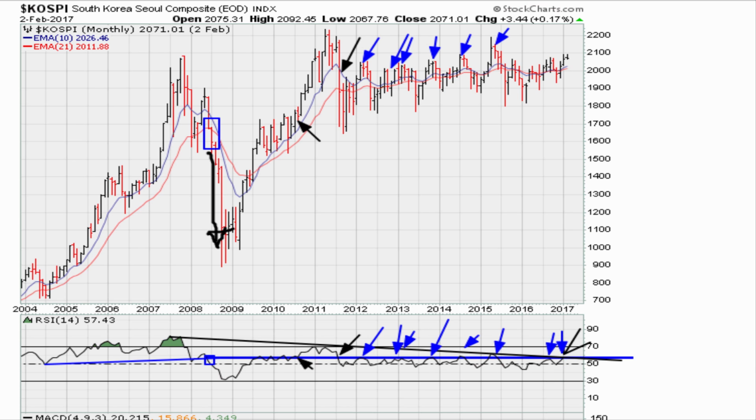All told, as long as we are seeing rejection on the blue line and the black line, chances are until we can clear and trade above this line, it looks like we are looking at resistance, again suggesting more than likely to start expecting some type of a pullback.